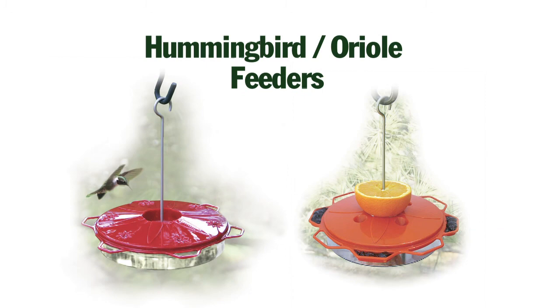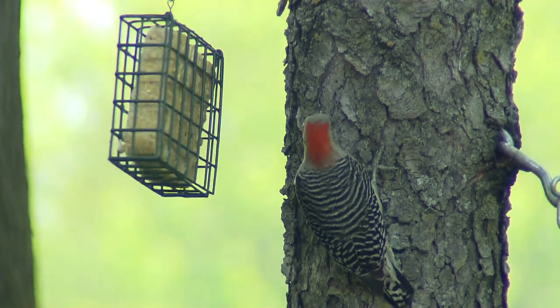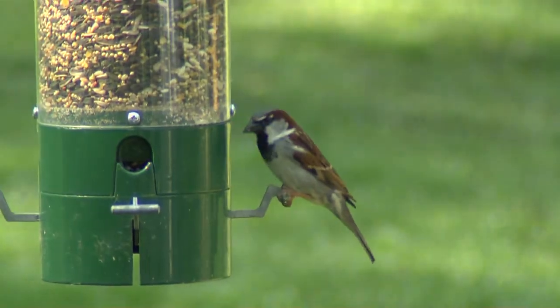And don't forget hummingbirds and orioles. There are special feeders that hold nectar for hummingbirds and fruit and jelly for orioles. Use the correct seed for your feeder of choice to increase your chance of attracting wild songbirds.